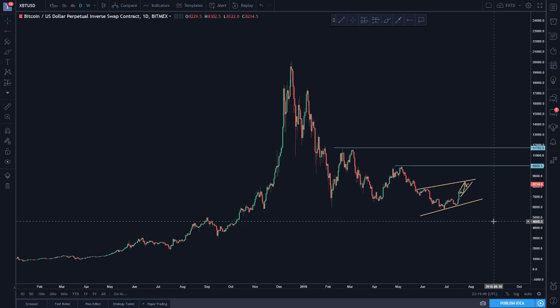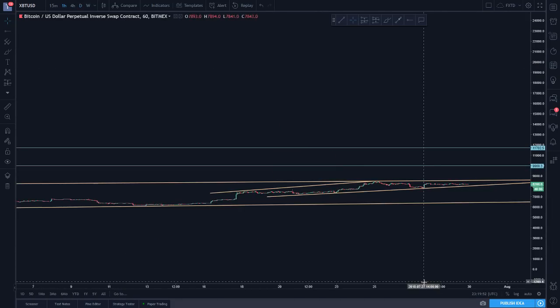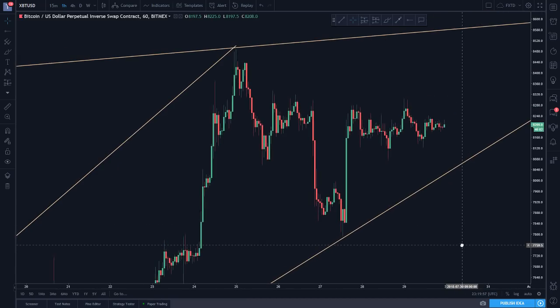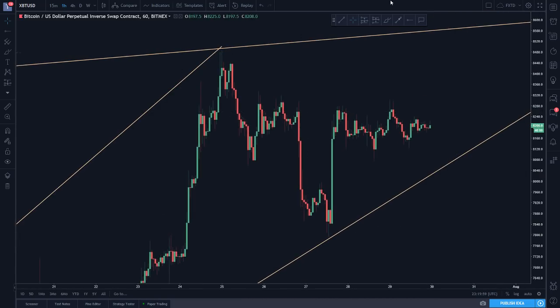So people ask. That's a good question. How would I take this trade? That is a great question. I think a lot of times you go through the scenario, but then you don't actually show how to take the trade. That's a really good question.